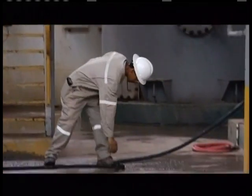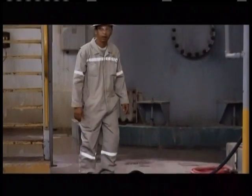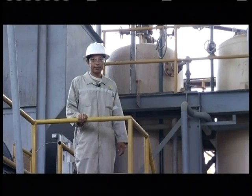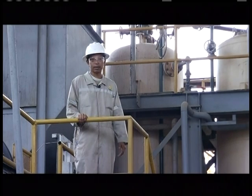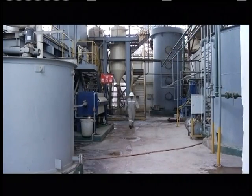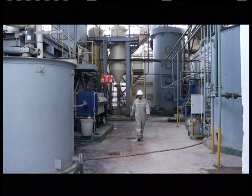In this area, safety measures are very strict because, well, we're working with very high temperatures, pressure, highly acidic fluids, and inside the electrolytic cell, there is very high energy.